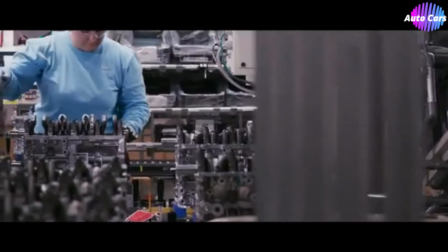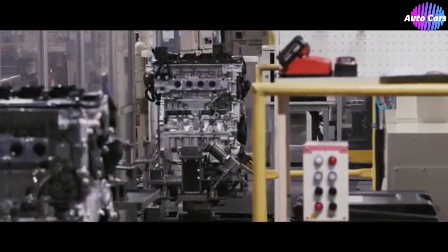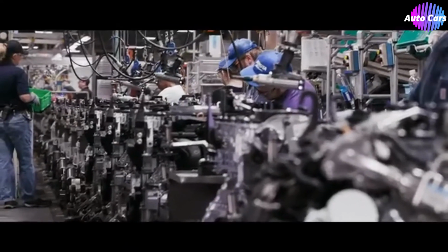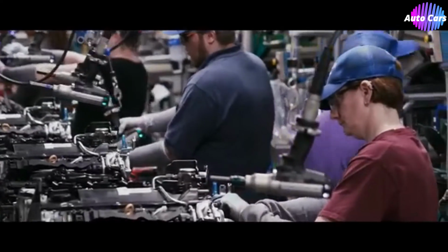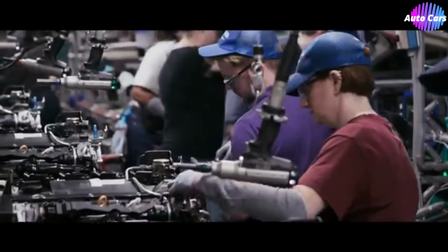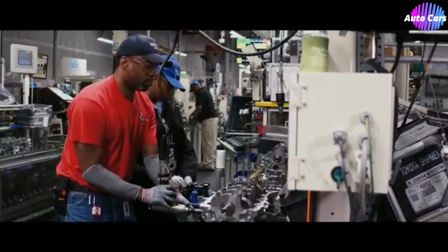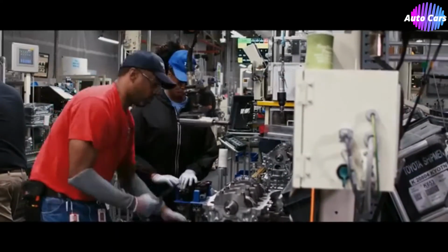The engine block comes in and is slowly transformed into a recognizable motor by skilled team members as it makes its way down the assembly line. Throughout this entire build process, each engine undergoes a significant number of quality checks, which is a standard process that occurs across Toyota facilities. The quality for this RAV4 engine is exceptional.